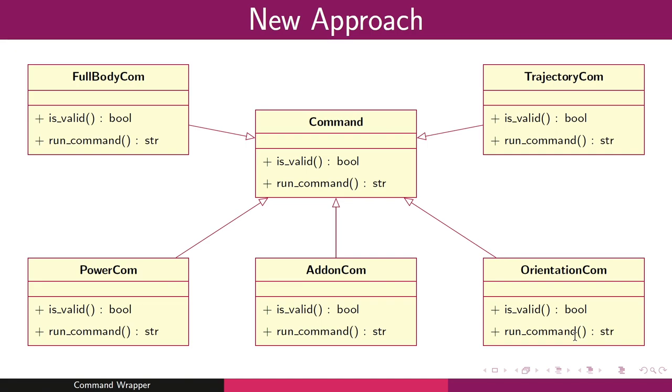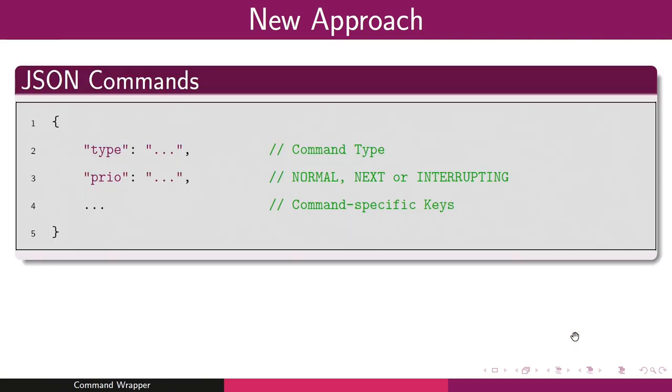Next, we have the run command, which is, yeah, as Python code documents itself. Sorry for the guys who weren't there during the documentation talk. But run command simply issues the command to the robot. And what it returns is the next state the robot is going to be in, such that we can check if the next command is valid again. What this allows us is to have this robot command with simple JSON files.